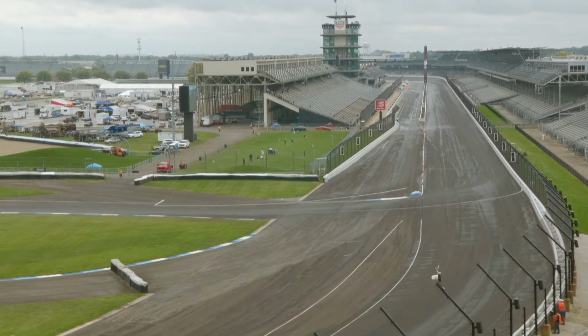Look at that track surface down this long front straight. It's wet, it's dry, it's wet, it's dry. They're going to be dealing with some stuff, certainly in these opening laps, and you never know. We've been having rain moving through.